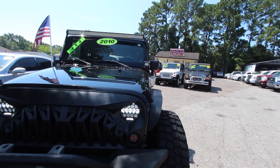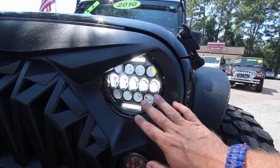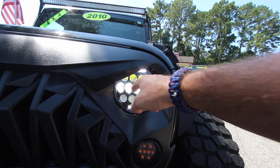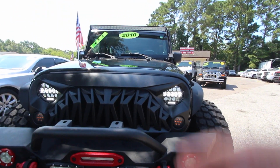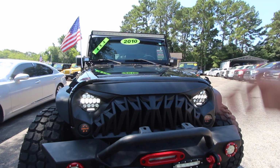One thing I really like seeing as an upgrade on the Jeeps is the headlights. These look really good. They're LED. They just look super nice. I like how they got the little circles going on in there. It just really makes it stand out so much more. You can probably get a set of headlights like that for under 200 bucks. Pull the other ones out, plug these in, and boom, you're good to go.